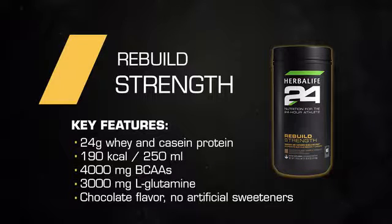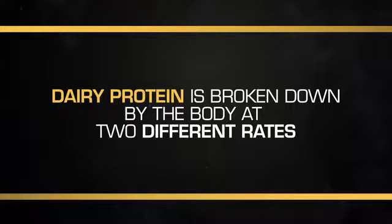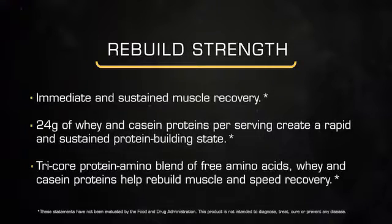Now, the reason that we want a dairy protein, and we talked a little bit about this in section 2 when we talked about the difference between Formula 1 and Formula 1 Sport, being that Formula 1 Sport is a dairy protein, is that when you have a dairy protein, it has 2 different rates at which the body uses it. So in a dairy protein, you have 2 components. You have whey and you have casein. So whey is used by the body very, very quickly. So it's absorbed right away. Your body can use it to start rebuilding muscle.